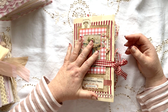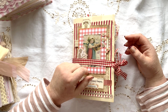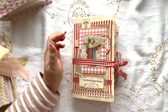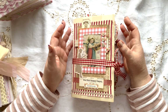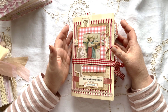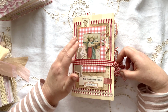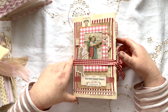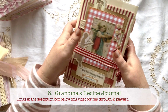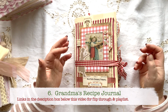This is the recipe journal. This is not with my own kit, but I do have a full playlist on how I made this, and you're welcome to go and follow along with it. It is a flexible cover, very similar to the way I did the Floral Folly one. This is a beautiful journal as well, and you can see it's also got the bit that folds out on the back. It's a beautiful recipe journal, and I thoroughly enjoyed making it as well.